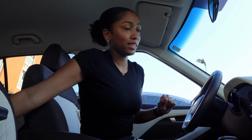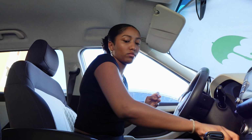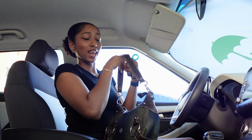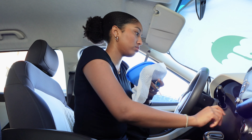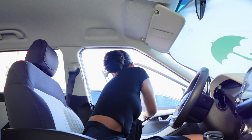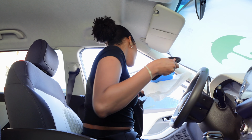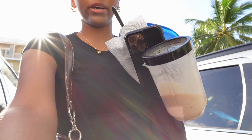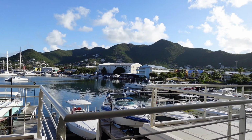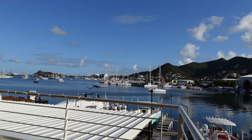How long it takes me to get out of the car. Ugh. Car off. Legs out. This is how I'm carrying everything. This is my view. Well, it's not my view, but it's the view in the back.